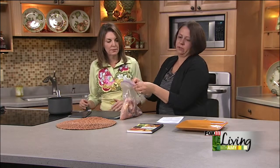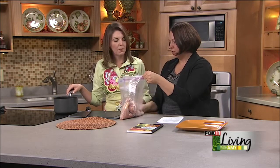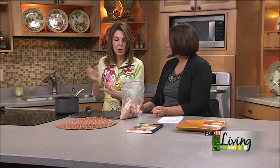You can even use frozen ones that you already have. You just want to make sure that they stay frozen, that you don't thaw them and refreeze them. Then you add the cooled glaze to the drumsticks. I don't want to add this now because it's really hot. So at home, let it cool, pour that in, and really give it a massage. Then make sure you get all of the air out, lay it flat in your freezer, and you're good to go.